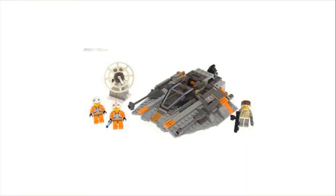Brings back so many memories. And then, obviously, the Snowspeeder itself, coming from The Empire Strikes Back, just really is a nostalgic set. And then, obviously, you can see that little side turret once again. I do think for $20 that this was a really good value, and that's why I put this one at number 5.